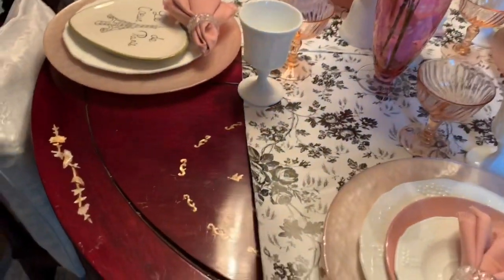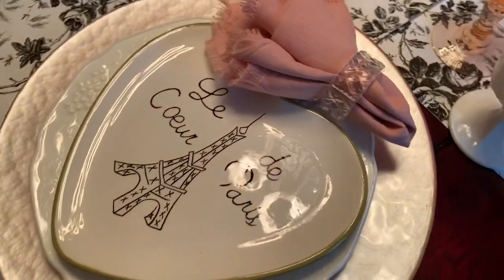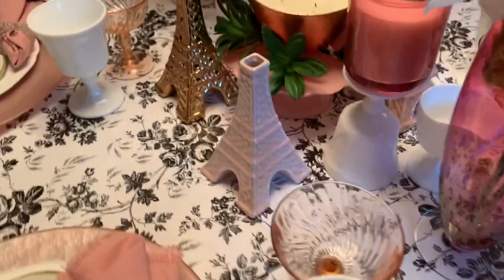It was a set of six or five, because I couldn't use them all. So it was a set of 5. I think it was like $2.99 for the set. They have like a green rim around them.